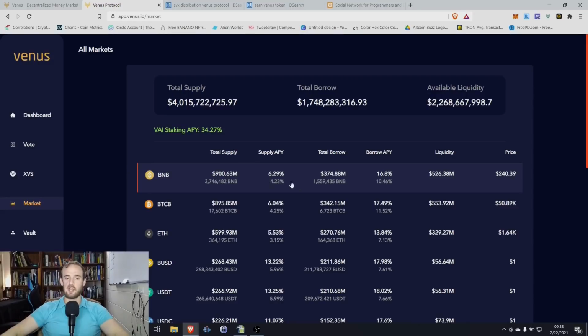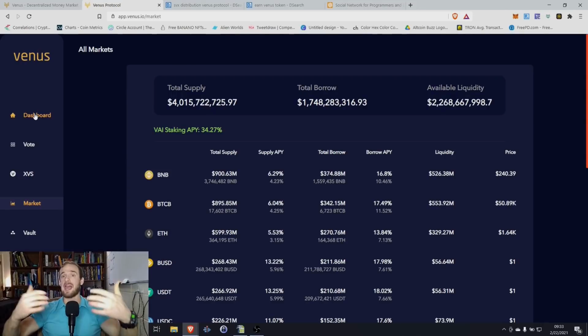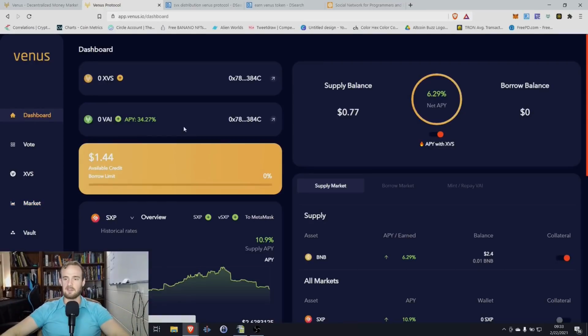Now, one thing that I always want to point out, and again, I want to be 100% clear that this is never financial advice, but people generally want to know, how much can I earn using this protocol or that protocol? So when it comes to Venus, I want to go back to the dashboard, because right now, simply depositing BNB, it's saying that we have 6.29% net APY. Now, that's including our Venus coin rewards that we're getting. So simply from depositing the BNB, we would be getting about 2.06, but because of those Venus coin rewards, we're at 6.29.